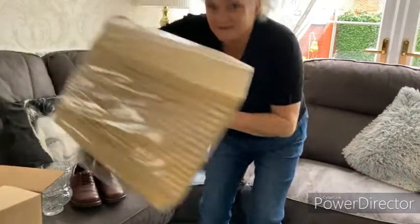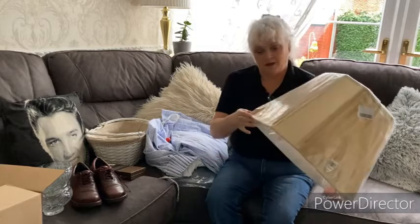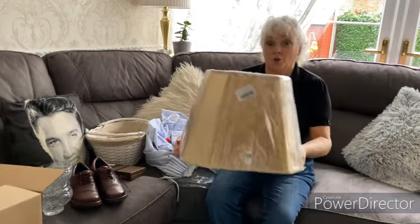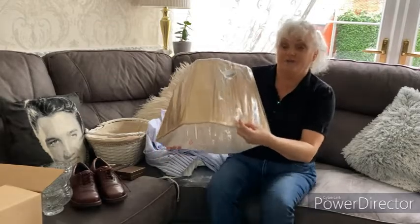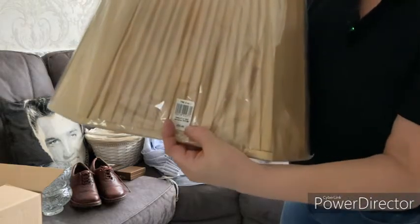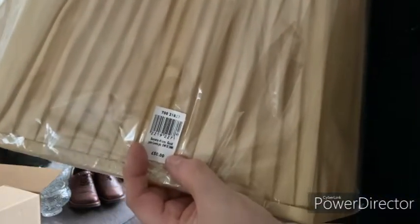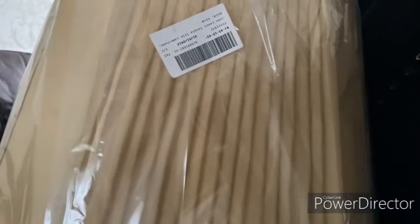Now, let me get it to show you. This is the lampshade in question, still in the packaging. It's John Lewis, and it's silk, and it's got a £50 price tag on it. Hopefully you can see that. So it's a £50 price tag on that, and then you've got your John Lewis with the silk sticker just here.